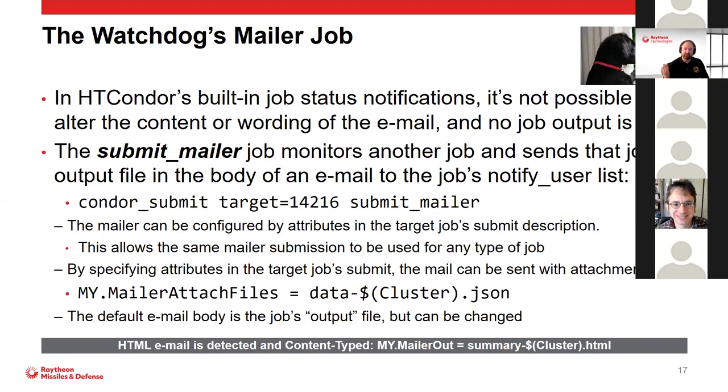And then I wrote a submit mailer. It's kind of a huge inline shell script essentially, and it's actually applicable to any Condor job at all. I was hoping to get permission to disclose that code, but it takes a little longer to get that authorization through. As you can see, you can submit it here with the target 14216, and then basically it runs a Condor wait on the log file for that job.